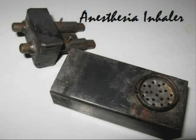During the Civil War, many men were injured, causing the need for painkillers. The medics resorted to anesthesia. However, it was very expensive and they couldn't afford some for everyone.